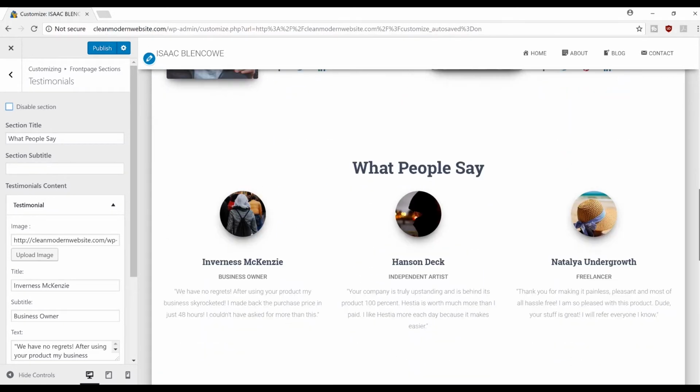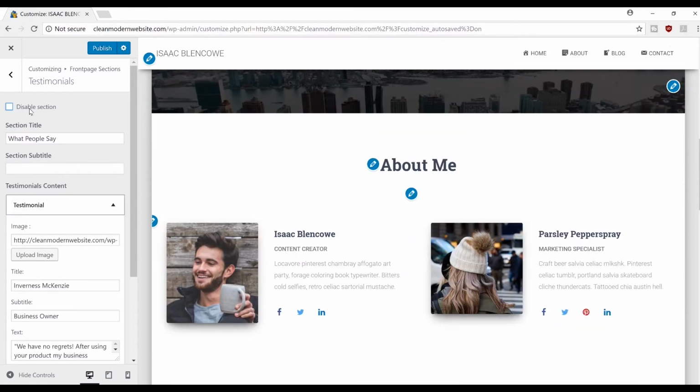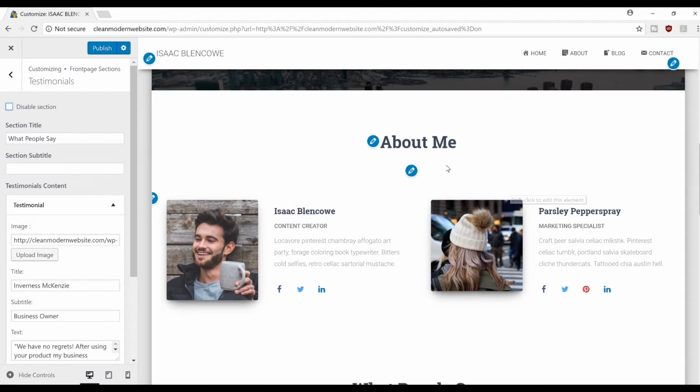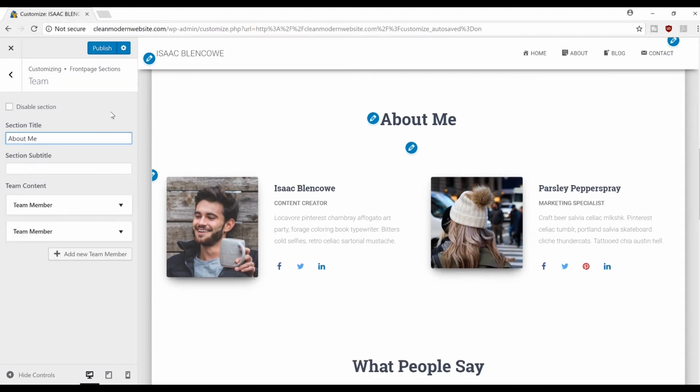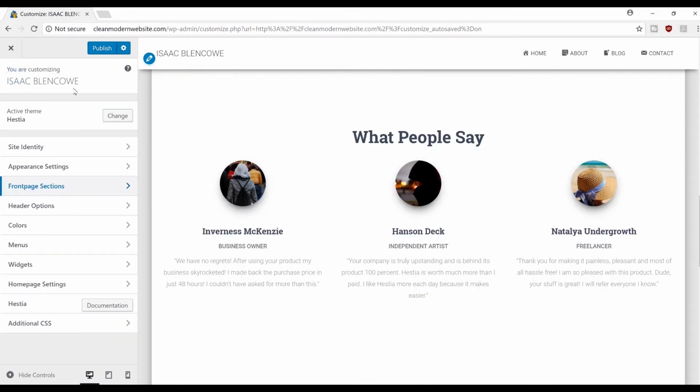So easy like that, and you can do that with any of the sections. If you don't want this about section, if you went back to that area, you could just easily click disable and it would remove it. So it's very easy, all of it. So yeah, that's the testimonial section.